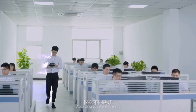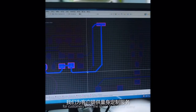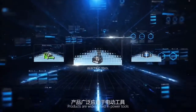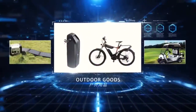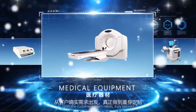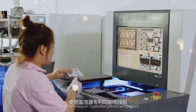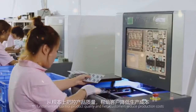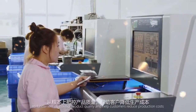According to different needs, we provide tailor-made services for customers, from the shape to the use-in. Products are widely used in power tools, outdoor products, medical equipment, and other projects, from the customer's exact needs, truly tailored. Using Rich Haoyuan's patented printed wiring board to fundamentally control product quality and help customers reduce production costs.